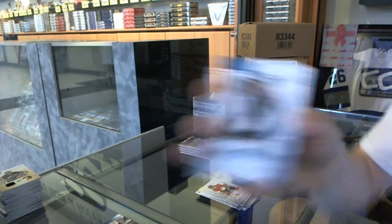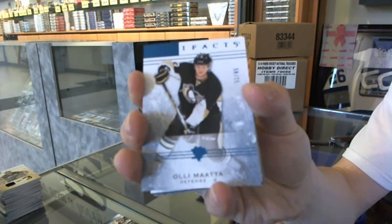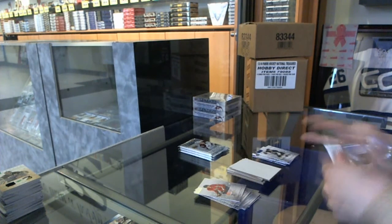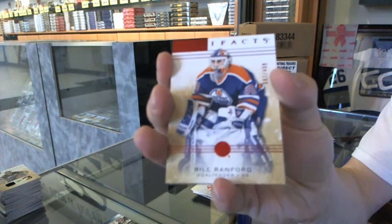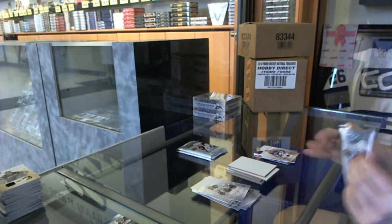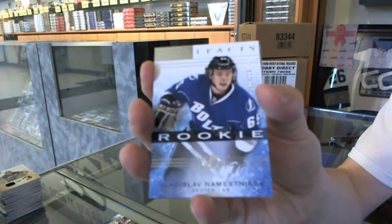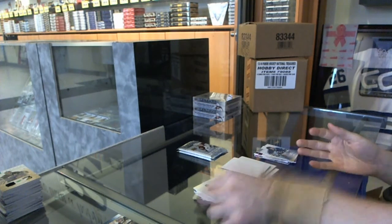We've got a blue parallel number to 85 for the Pittsburgh Penguins, Olli Maatta. Red parallel number to 499 for the Edmonton Oilers, Bill Radford. We've got a rookie number to 999 for the Tampa Bay Lightning, Vladislav Namestnikov.